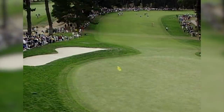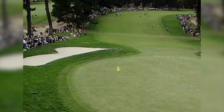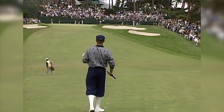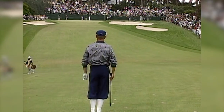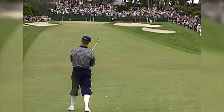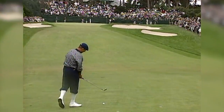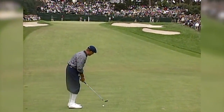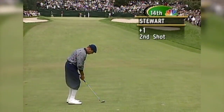Coming a little left. Everything wants you to draw the ball here, and of course the perfect shot would be to hold it against that wind and against that slope. Probably a good play to be hit it right at the hole location. It'll drift just a touch left and leave himself a 10 to 15 foot putt, and that would be a good spot straight up the hill. Keep it underneath the hole a little bit. This is a 9 iron.